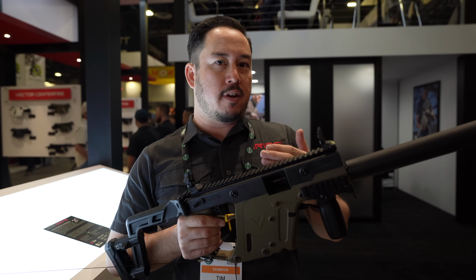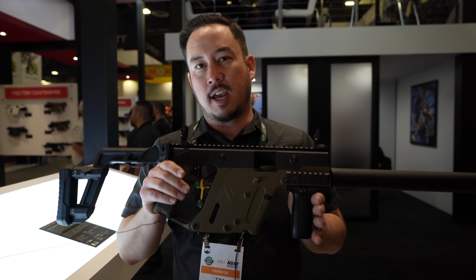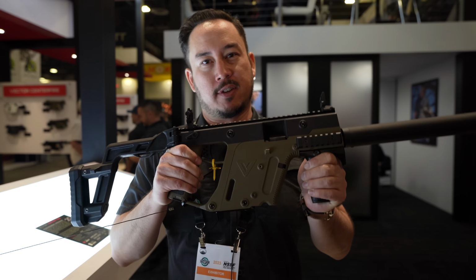It's only in 45 ACP and only in the carbine version, and it's also going to come with a custom foam cut carry case and a bunch of other cool stuff, as you can see here.